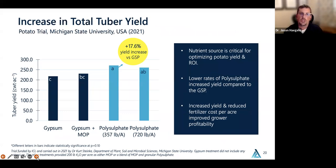So this example at Michigan State University, from last year, a more recent example, was conducted by Dr. Kurt Steinke at Michigan State University. In this particular trial, we were looking at grower standard practice of potash, which we're calling MOP here, combined with gypsum as the calcium and sulfur source. And then compared to that, we had a couple of different rates of polysulphate, either at 357 pounds of product per acre or 720 pounds of product per acre.